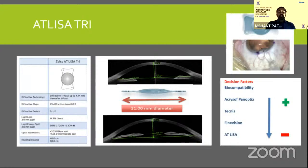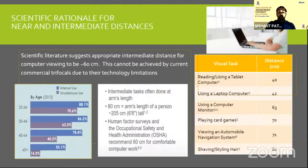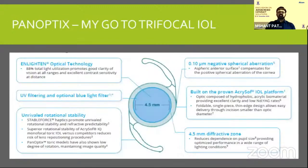In the last 6 months, probably this has come to the fore. Everybody in their OPD is seeing school children and even younger adults with computer vision syndrome and dry eye. And multiple studies have shown that the ideal distance to work at intermediate vision is at 60 centimeter rather than the 80 centimeter with the traditional first generation trifocal. So there was a need for an IOL which gave very good intermediate vision at 60 centimeters. However, if we go by the principle, then the near vision would be at 30.